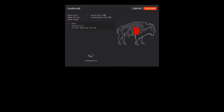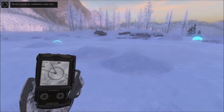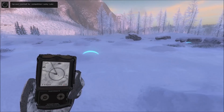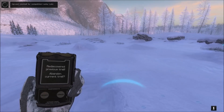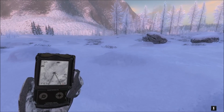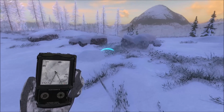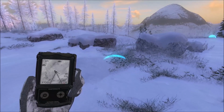We did have a double lung shot on this 91 scoring female bison. I did enter the Lucky Luke competition, which is just to harvest the, I think, average weight of your top 3 heaviest bison. So, on the off chance that somehow we kill 3 really heavy ones, maybe we'll place in that comp.